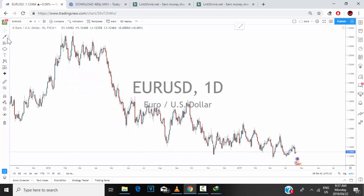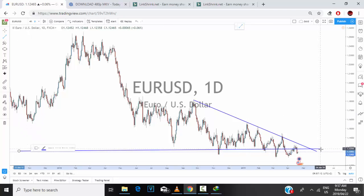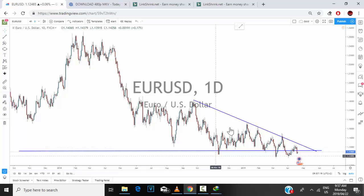First of all, I have this line here, and then if you look closely, I have a nice support down here. So to me, this looks like a descending triangle. We have that high, that low, that lower high, and then followed by the same low, lower high, followed by the same low.